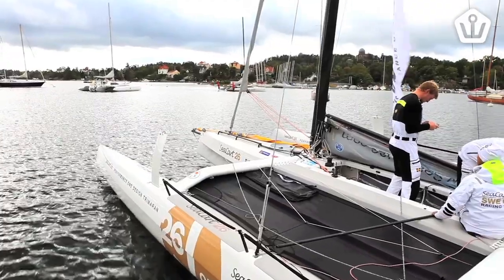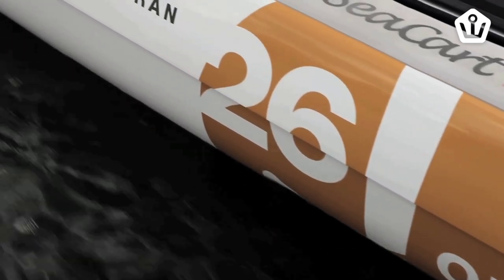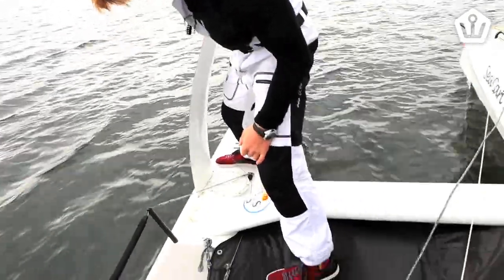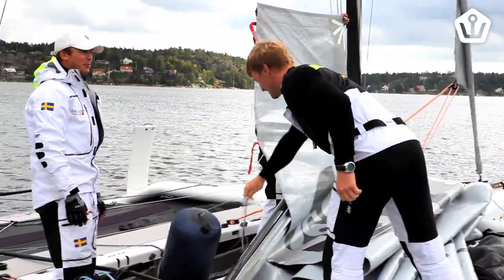The 26 has built epoxy e-glass in the hulls with areas of carbon fiber reinforcing. The beams and the rig are all carbon fiber and it's all produced in-house. The curved foils produce a lot of lift, up to 400 kilos of lift on each float. It's a very noticeable difference. What it does is make the boat a lot safer to sail, but also a lot faster.